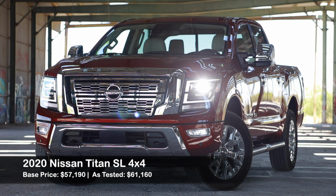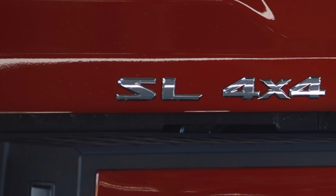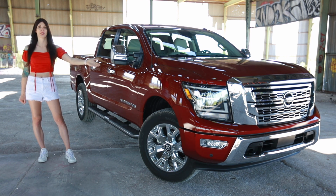Now you would think if I'm going to do an off-road review, I would do it with the Pro X4 edition because that is the off-road edition of the Titan. Not the SL, which is near the top of the model lineup. It's a more luxurious edition, hence all the chrome and the 20-inch wheels.